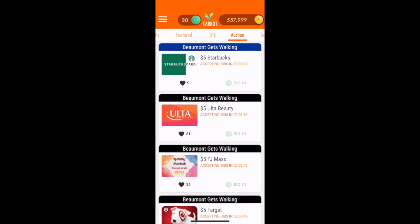And in about 2 seconds it's going to start receiving bids, and the starting bid is 10 carrot coins. The way carrot auction works is it's a 60-second auction. Whoever has the highest bid after 60 seconds wins the auction. If you get outbid, the clock resets.